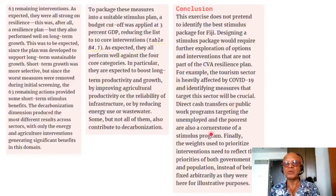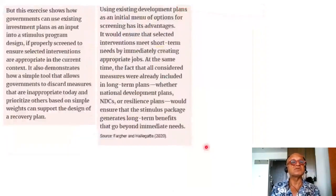Direct cash transfers or public work programs targeting the unemployed and the poorest are also a cornerstone of a stimulus program. Finally, the weights used to produce interventions need to reflect the priorities of both government and population, instead of being fixed arbitrarily as they were here for illustrative purposes. But this exercise shows how governments can use existing investment plans as an input into a stimulus program design, if properly screened, to ensure selected interventions are appropriate in the current context. It also demonstrates how a simple tool that allows governments to discard measures that are inappropriate today and prioritize others based on simple weights can support the design of a recovery plan.